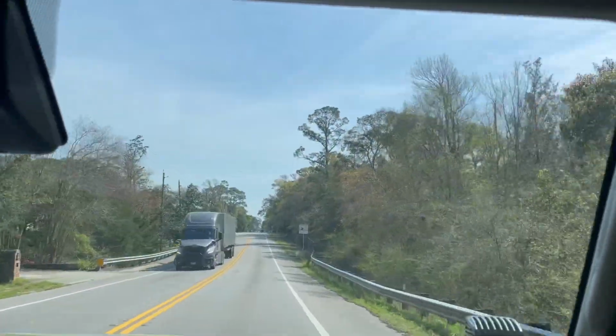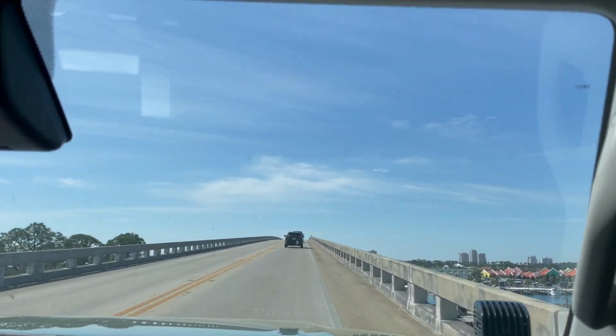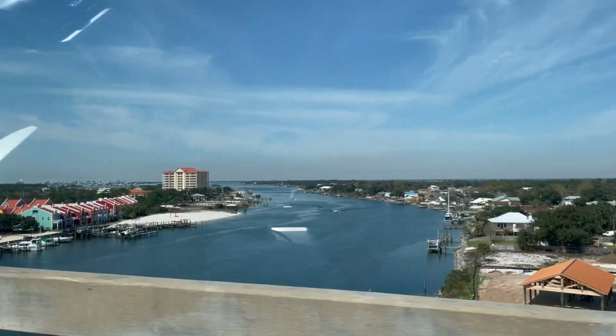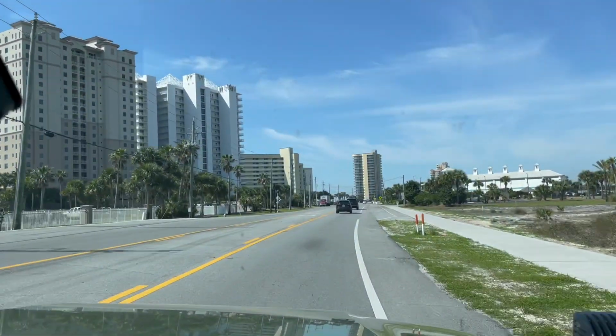The next day, after a slow, relaxing morning, we headed out towards the towns of Perdido Key, Florida, and Orange Beach, Alabama. We had our mind set on finding a beach to see how busy this area gets during spring break.